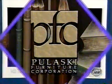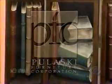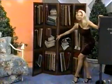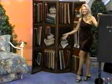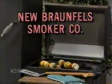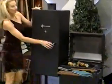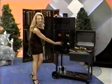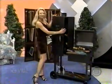Next, Pulaski Furniture designed this handsome four-panel hand-painted floor screen to resemble a classic library, perfect as an accent piece or a room divider from Pulaski Furniture. And finally, the Bandera Vertical Smoker from New Braunfels Smoker Company. It's made of heavy-duty steel construction and comes with a lower storage rack from New Braunfels Smoker Company.